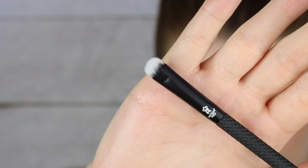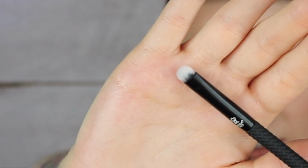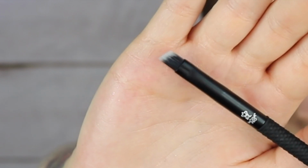The fourth brush is the Smudge BMX 402. And this one's meant for smudging out and smoking out a color. I personally like to use both the detail and the smudger for those purposes, but personal preference, however you like to use brushes. And lastly, we got the Line BMX 498. So this is to create a wing liner, or you could even use it for your brows. It's a little bit too thick for my brows, seeing as I barely have any hairs on my face. So for me, this is slightly too large. I would personally use this brush for just liner, but those are the 5 brushes.